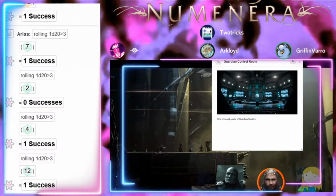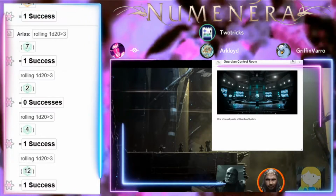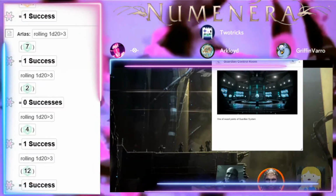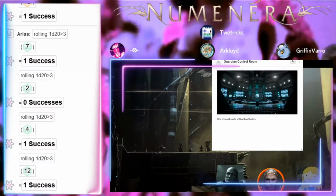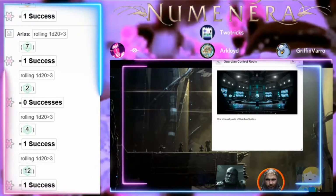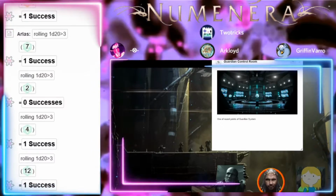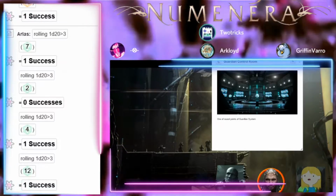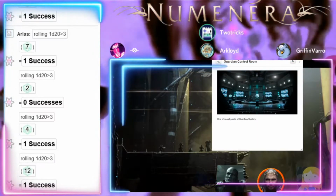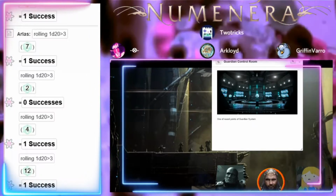It technically costs 0. No, because you have an edge, but you cannot use edge when your pool is down. Got it. All effort costs +1, so your edge means nothing. It negates your edge, basically. Okay.